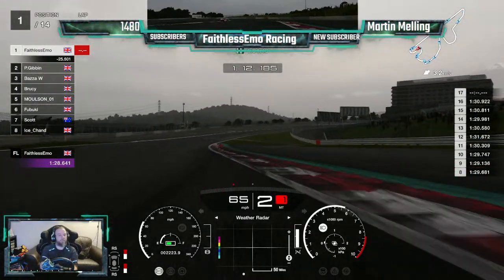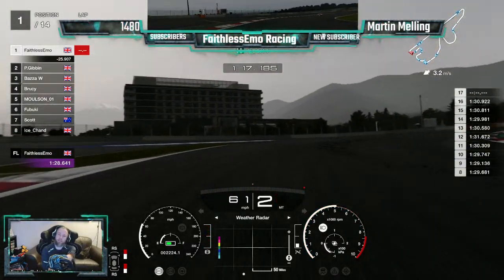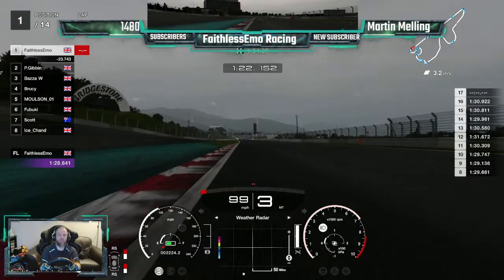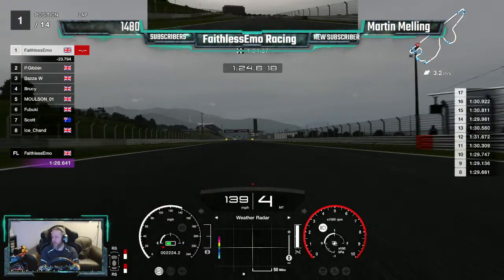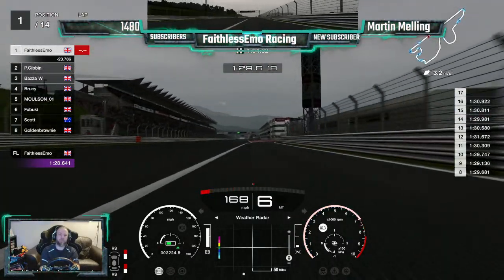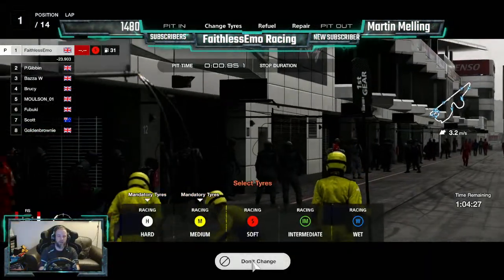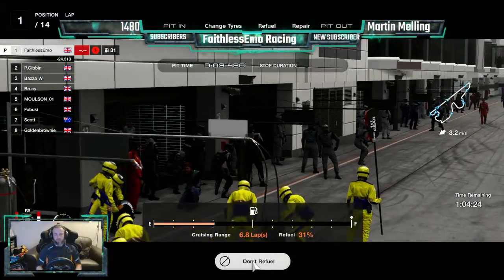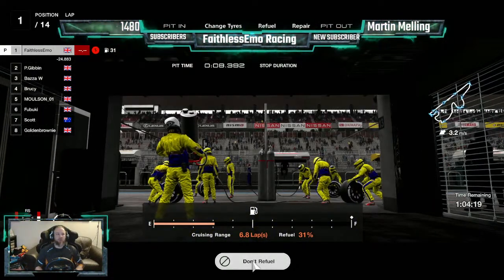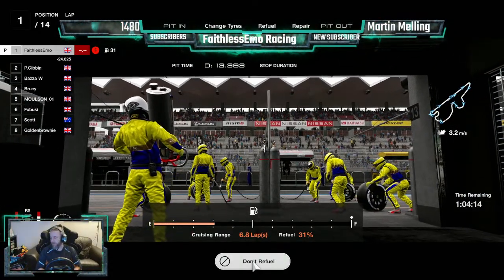Right. Stick the medium on. We'll brim the tank. I believe a set of mediums will last a tank of fuel. Slight mistake on the in lap there. Don't get a penalty. Right, medium. Let's brim the tank. So what did we get? 17 laps at 70% of fuel. Okay.